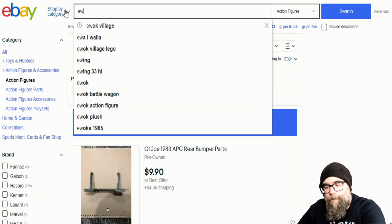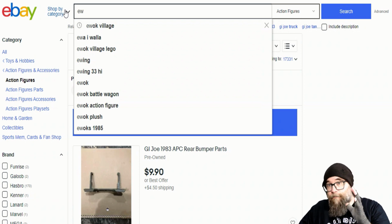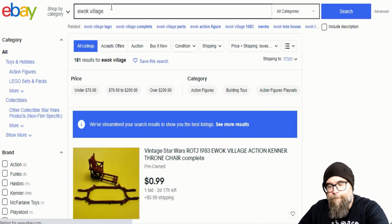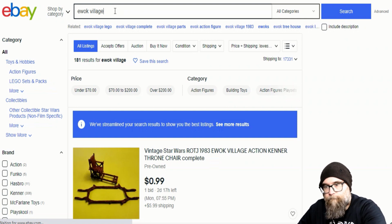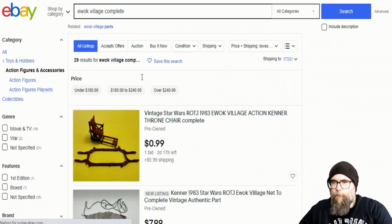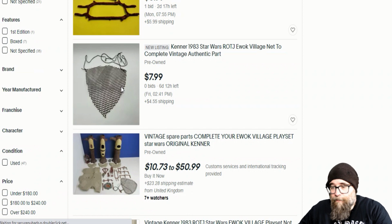And yet again, this will not be a very good interpretation of a complete village, because we're looking at the best prices, and unfortunately, unless, let me put in complete. If my thing would work, because it would just be bits and pieces of it. Like this, 99 cents with $6 shipping for C-3PO's little throne thing. I mean, we want to see the village itself. And complete didn't help, because we got the same thing here.